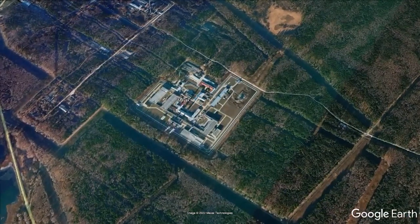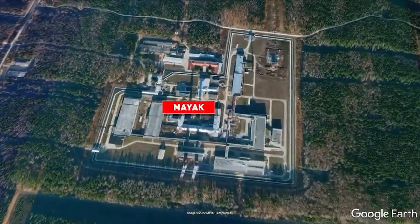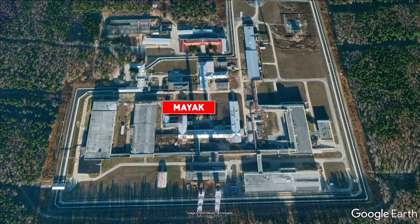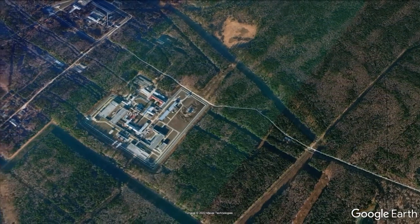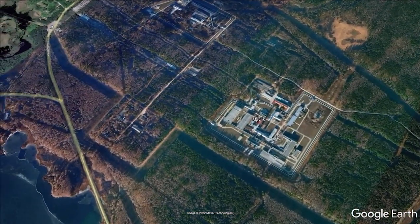On Google Earth, a massive nuclear complex comes into full view. This is Mayak. For 40 years, it was a secret site in the former Soviet Union, critical to building nuclear bombs. "I name myself daughter of closed city." Nadezhda Kudapova grew up in the shadow of Mayak, believing in Soviet propaganda.